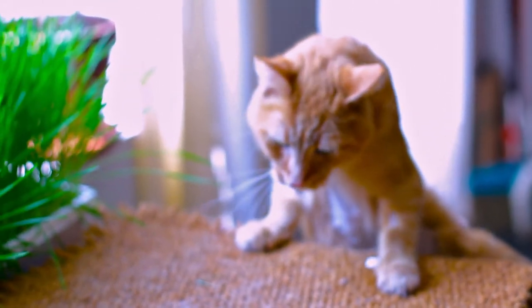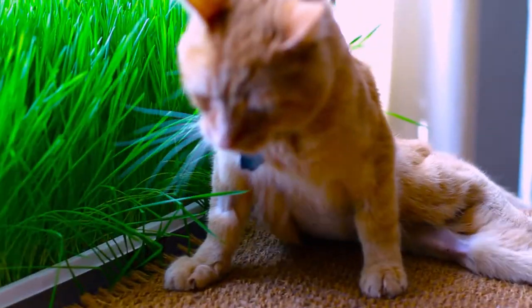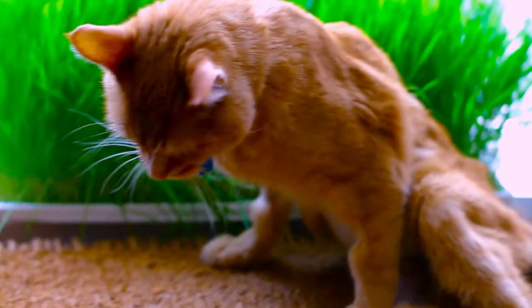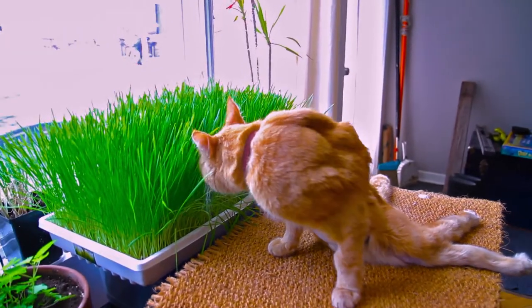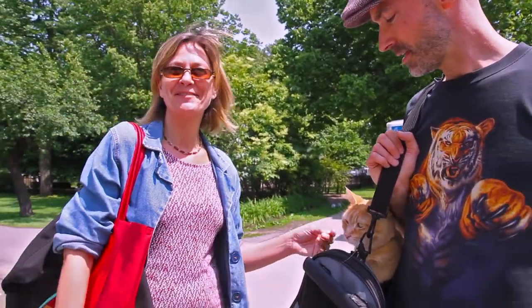No! You can do it! Good boy! Yes! Yay! Paralyzed cat with cancer. That's not stopping him. Good. Oh, look at that, some delicious grass. Well, he's a fighter and we're helping. And he has a nice life with you, with both of you.